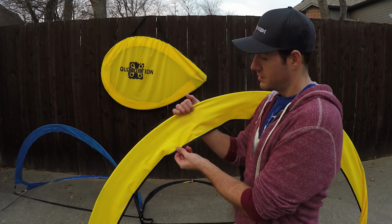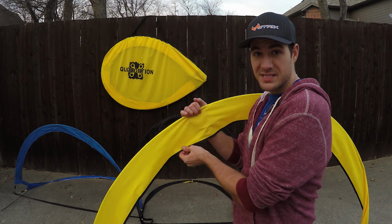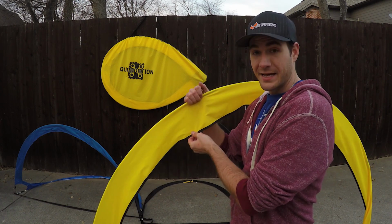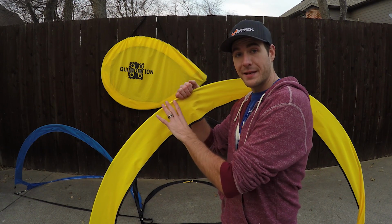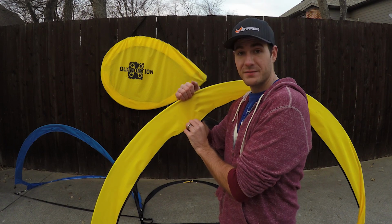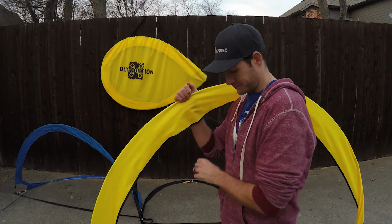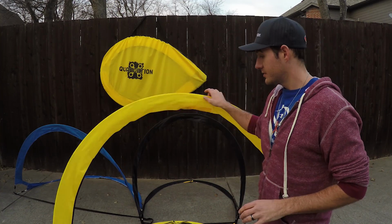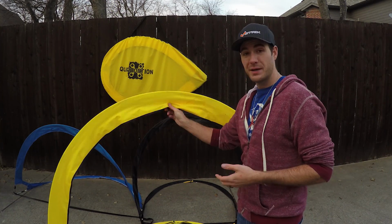Even more, I made this a more visible color than the black, better than the blue, I promise you. And the yellow really stands out, but I also made it bigger. So this is over twice the amount of material for visibility. And it's still the right shape. It's 5x5, it's a better shape, better material.